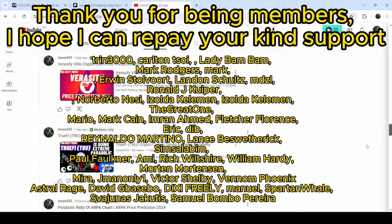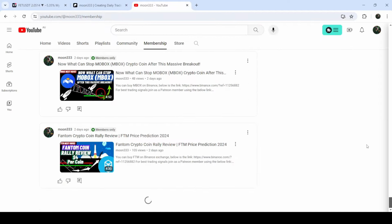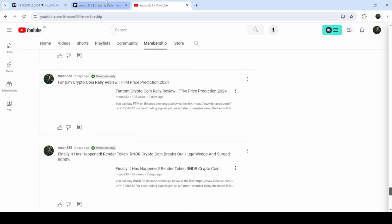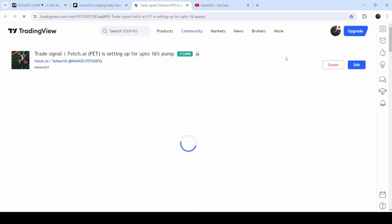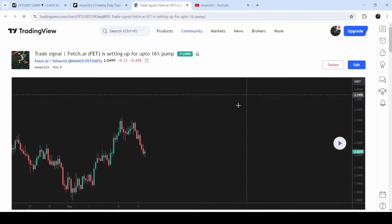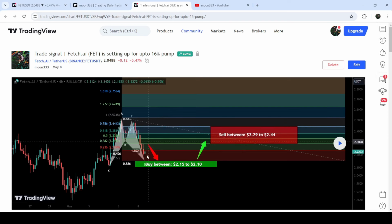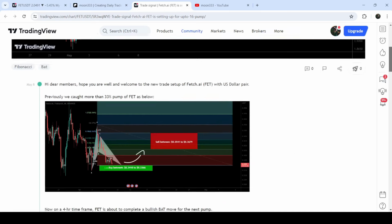So let's start the analysis. And first of all, I'm going to begin with my most recent trade signal for Fetch.ai that I shared 4 days ago with my members. And that was a harmonic bullish reversal pattern, not a Gartley, a Bat pattern, that Fetch.ai was completing on a 4-hour time frame chart with the US dollar pair. And you can see I shared this idea on 8th of May 2024.